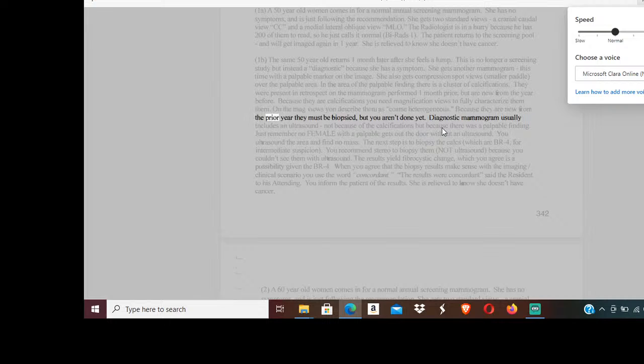Because they are new from the prior year they must be biopsied, but you aren't done yet. A diagnostic mammogram usually includes an ultrasound, not because of the calcifications, but because there was a palpable finding. Just remember, no female with a palpable gets out the door without an ultrasound. You ultrasound the area and find no mass.